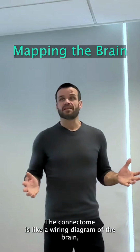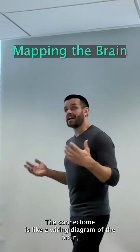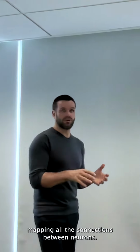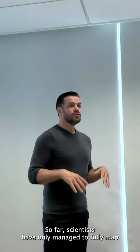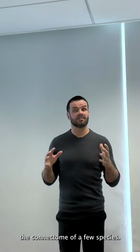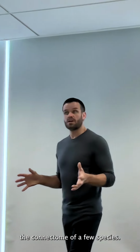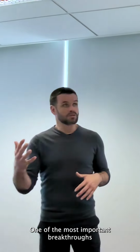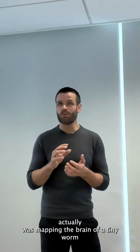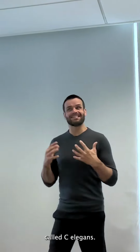The connectome is like a wiring diagram of the brain, mapping all the connections between neurons. So far, scientists have only managed to fully map the connectome of a few species. One of the most important breakthroughs, actually, was mapping the brain of a tiny worm called C.